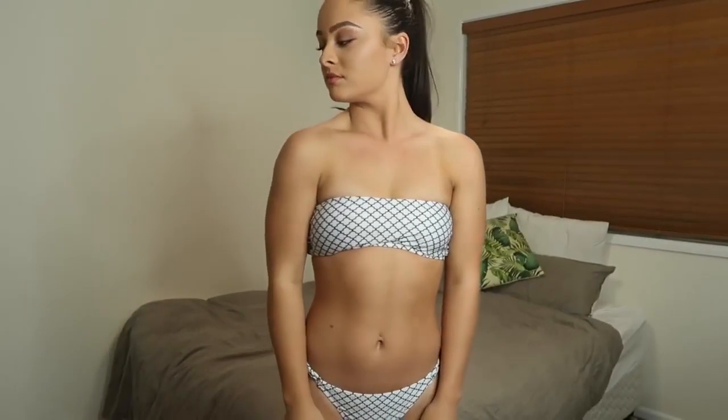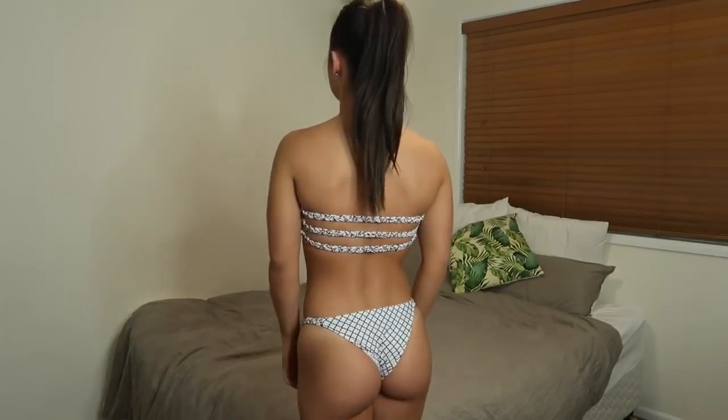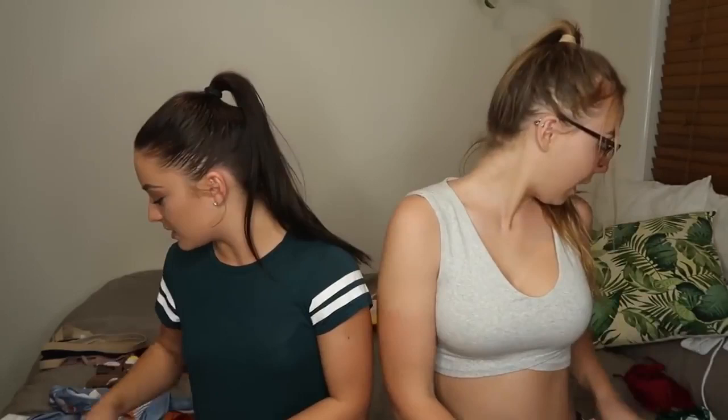Alright, these ones are probably my favourite. I just think they were a nice cut. These are very Bridget. I feel comfortable in them, right? That's what you want in a bikini. A nice boob tube. The sides have these little plait details like that. And the back's got three. I like the bandeau. It was nice. I think it would suit most body shapes as well. Tick, tick, tick.